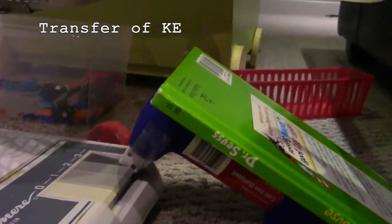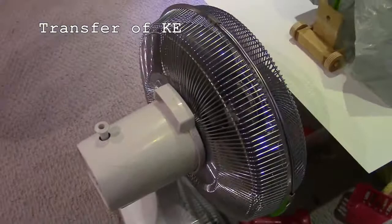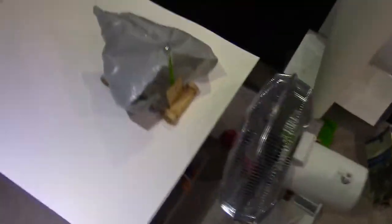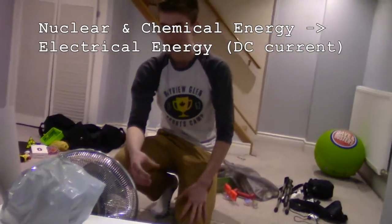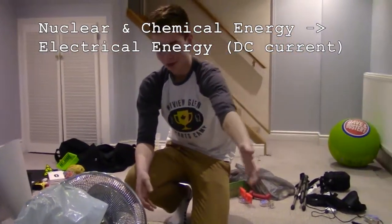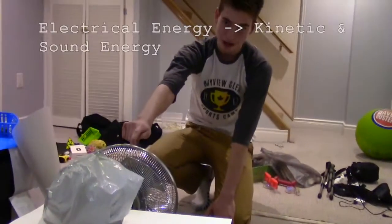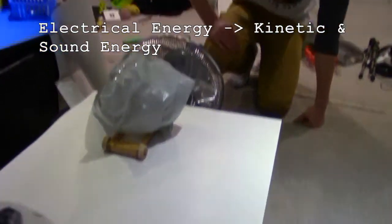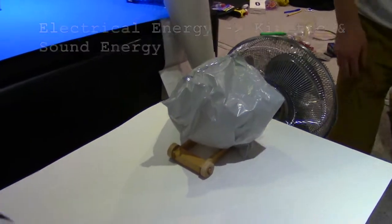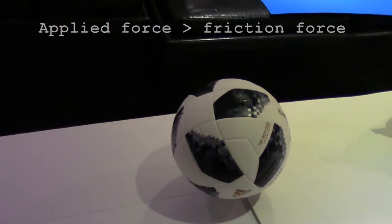Now, the fan is another example of many types of energy conversions, because originally in the power plant there's nuclear and chemical energy, which is converted into electrical energy. It comes through the wire, comes here, which is then converted into kinetic energy in the fan, which pushes this cart, which applies force on the cart and then applies a force on the soccer ball, pushing it.